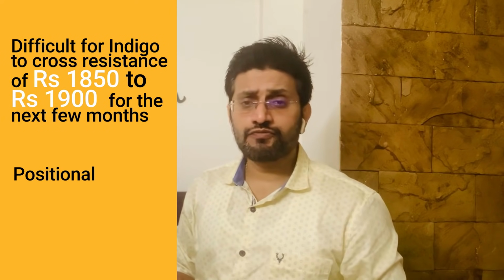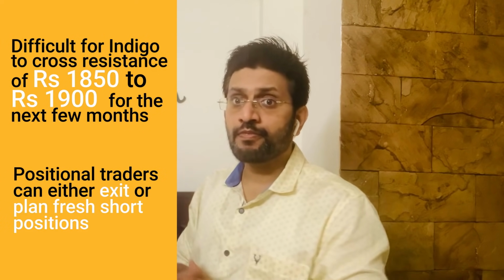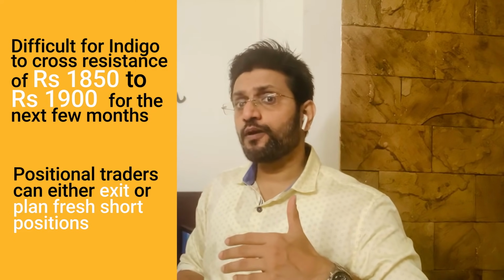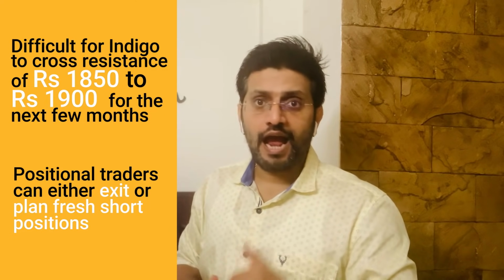Thus, positional traders with a view of 1 to 3 months can consider exiting this stock if they are holding, or one can also look to plan fresh short positions with a stop above 1900. Active investors too can consider booking profits in the stock if they are currently holding and maybe re-enter again at lower levels. This is how a simple understanding of indecisive candlesticks like spinning tops and doji along with support and resistance levels can help a trader or an investor in taking important trading and investing decisions.